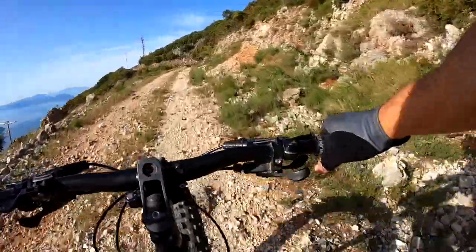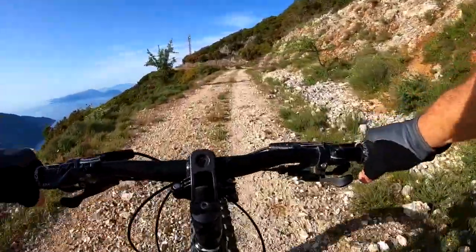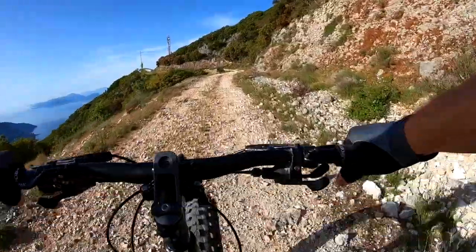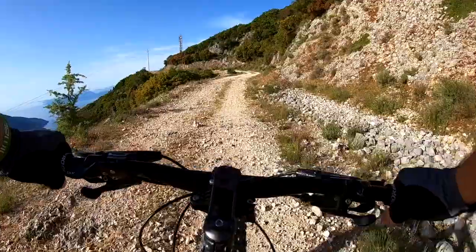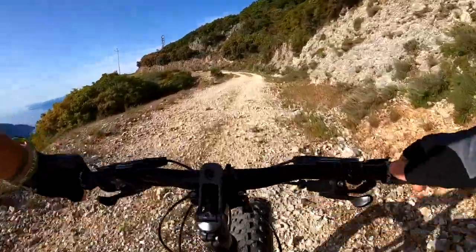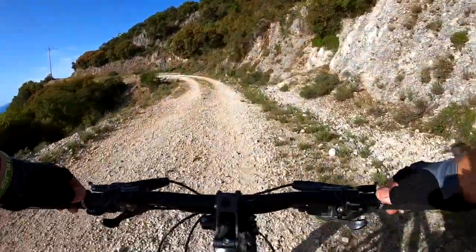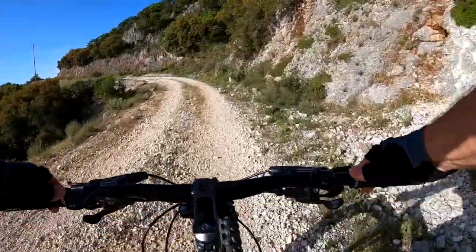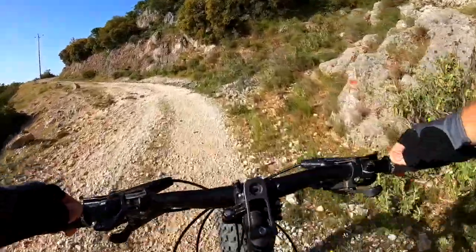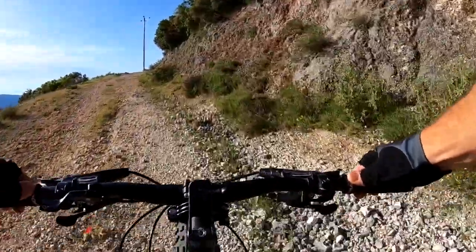If you're feeling really keen and you wanted the biggest day out, you could come up here and then drop down to Porto Katsiki, but the climb back up from Porto Katsiki would be absolutely uphill. Yeah, but whatever floats your boat. With the new tarmac road, I think it's going to be a much more popular choice to go to Porto Katsiki on a bike. It's much closer now than it used to be due to a new road which we're going to be looking at on the way back.